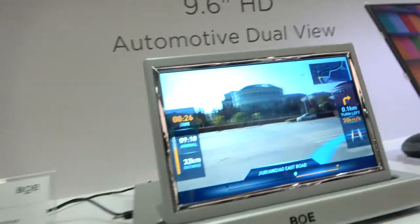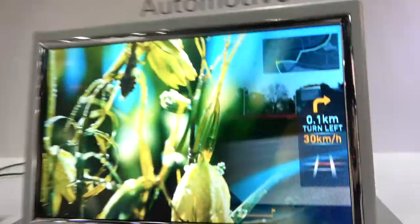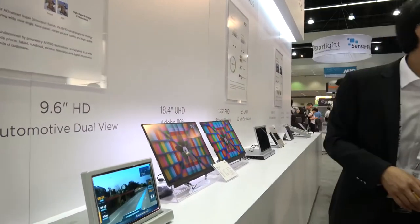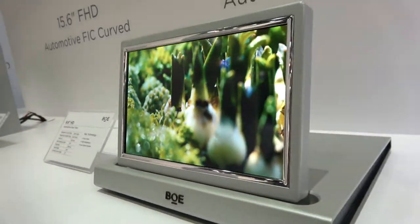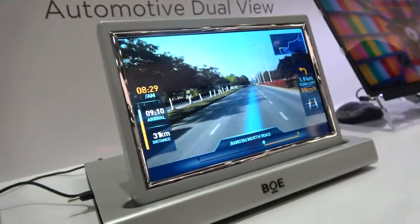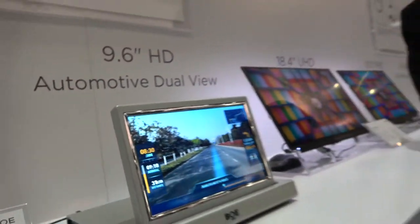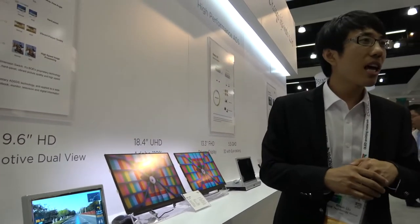Nice. What are we looking at here? It's a dual display. From here I can see navigation. From here I can see the cartoon movie. In the left view, you can see navigation, and over here is entertainment. Whoa, that's amazing. How does this work? We use Guangshan.